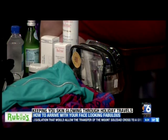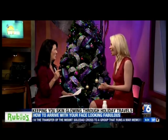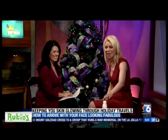So if you really want that cocktail because you're dealing with family, and you're like, I just need a drink, maybe double or triple up on the water in that case. It will help your skin. And then ways to stay hydrated.